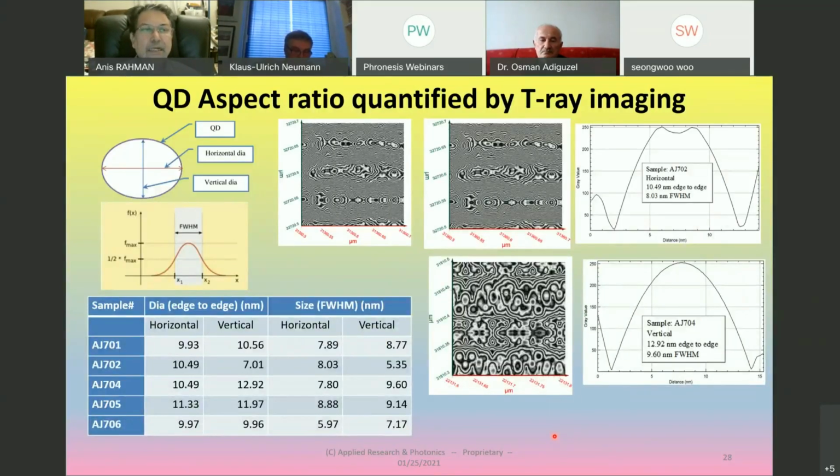There are other quantum dots that came with aspect ratio, which we did characterize with the full width at half maximum technique, which is a very standard technique. And for different samples, we compared with TEM, but also because of the aspect ratio, if we take the horizontal diameter this way, or if we measure vertically, then there is a size difference, which is expected for aspect ratio.